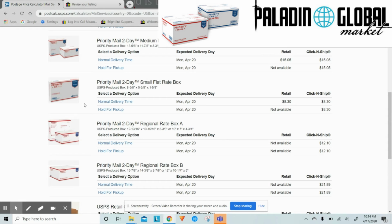It was huge. It wasn't like a regular size. It was about the size of the palm of my hand. It was pretty heavy. So I was able to use the small flat rate box, and I was able to save money in that regard, because if I did it in a regular one, it would have been probably $2 or $3 more in shipping. So that was a great example for that.